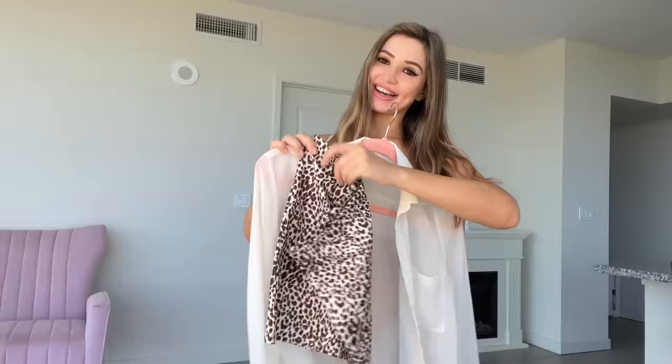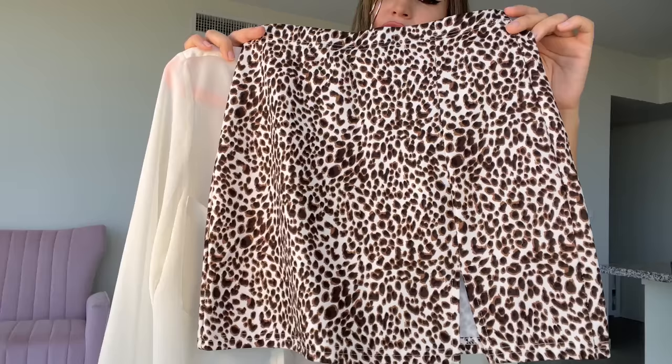And then I'm pairing it with this also mini, also form-fitting small leopard print skirt. I think it will look really good together. So let me put it all on, show you guys what it looks like on.